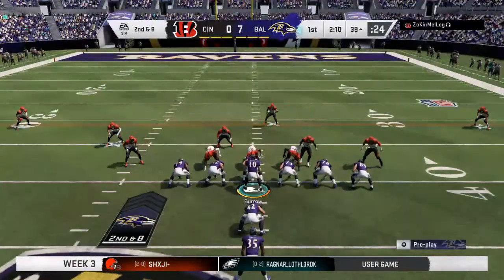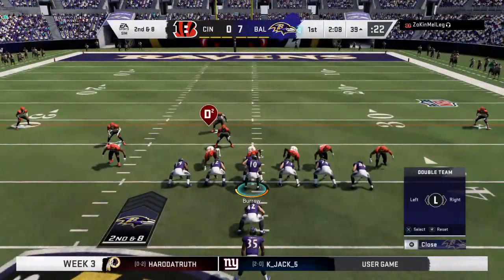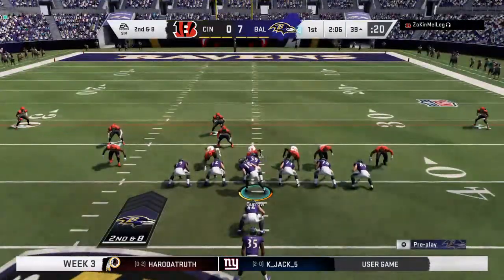He's coming. We got double up. Tight dog. No.